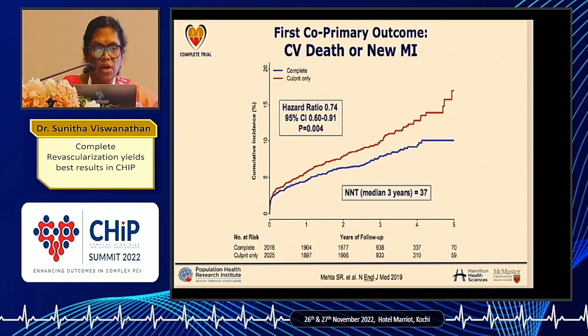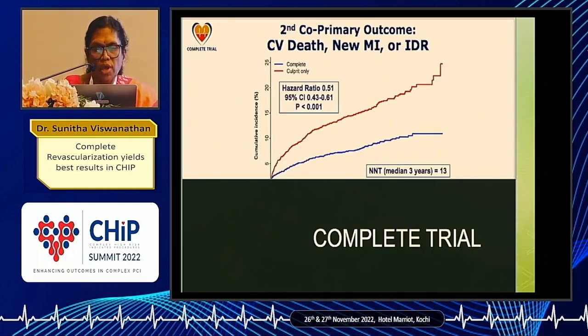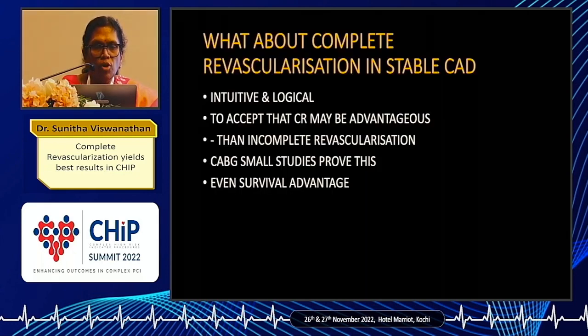Now this is the follow-up of the COMPLETE trial. Again, you can see the number needed to treat is only 13. Now, what about complete revascularization in stable CAD?